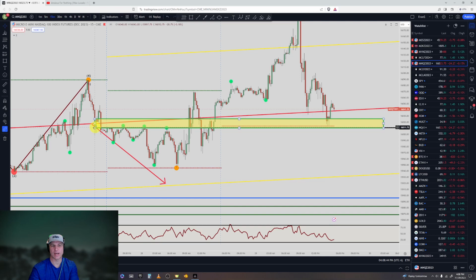So even if you had gotten in right there, worst case scenario, say you took it up right here just to be really safe to get out, you're looking at a 136, I think, I can't read that right there. How much is that?